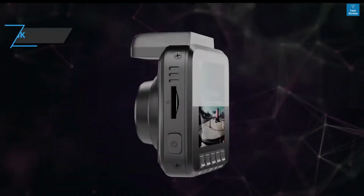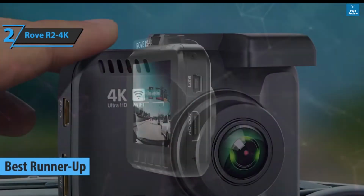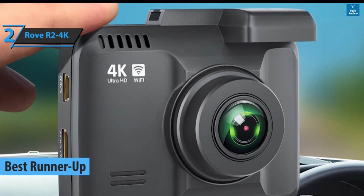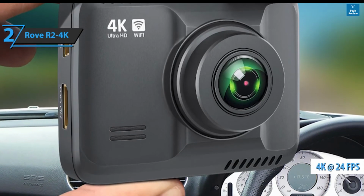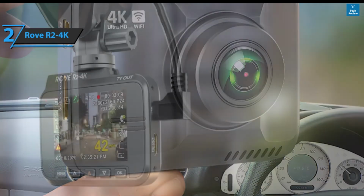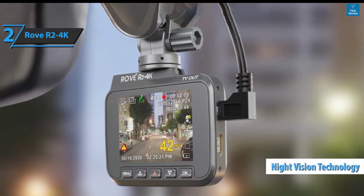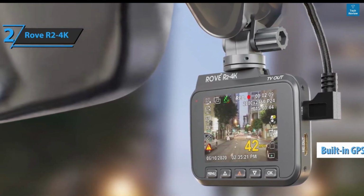Here we are with this silver medal and the title of the best runner-up budget dashcam available on the market in 2022. And the award goes to the Rove R2 4K, a dash camera with 4K Ultra HD recording with 2160p resolution. This model provides good images and shots in low-light conditions thanks to its super night vision technology. The device has a built-in GPS to record location, speed, and route, which you can view on Google Maps.